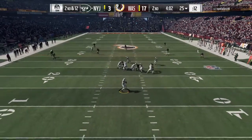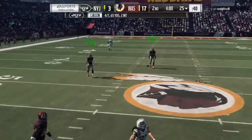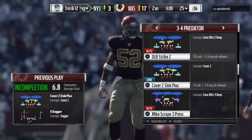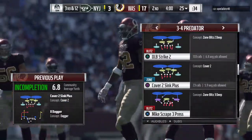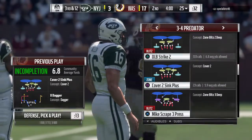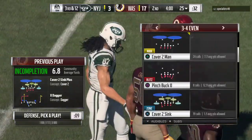Now a shotgun snap as they'll look to throw. And his throw's going to be incomplete. Well, one thing that I've liked defensively is that they've shown him a lot of different looks here in the first half. They've come after him. They've sat back. I think that's what you need to do to keep an offense guessing. And they certainly have kept them on their toes. That's why they haven't had much success on the scoreboard.